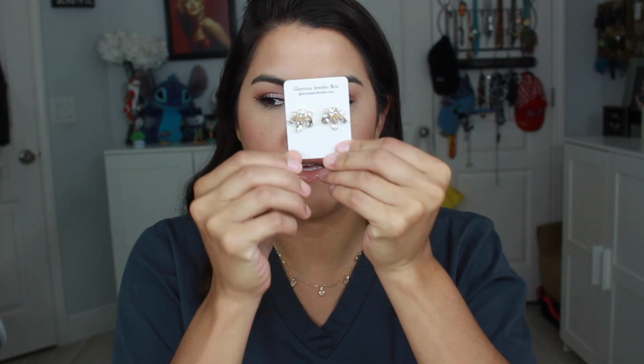Number 2 is crystal statement studs, and this is worth $28. And this is what they look like. That is super cute. I love that none of their things are like super bulky or heavy. I'm gonna go ahead and just put these in. Also, if you don't actually have your ears pierced, then I don't think that you would cater to this, because most of the earrings in here, or all the earrings that I've received, are for pierced ears. So that is what those look like.